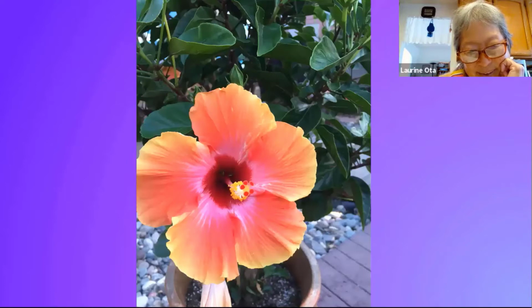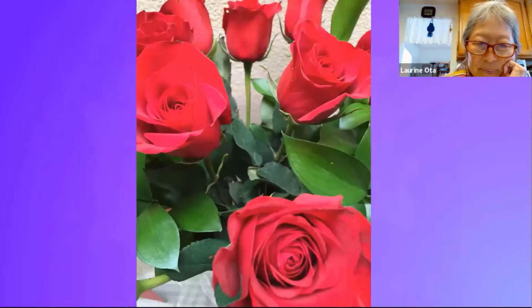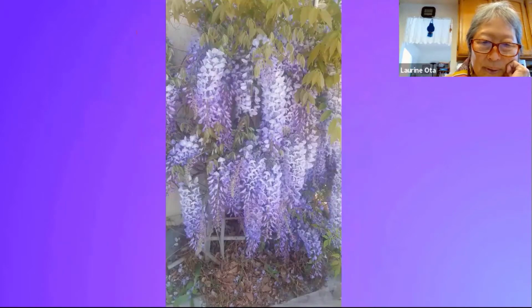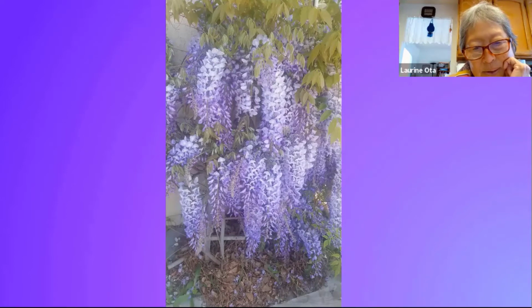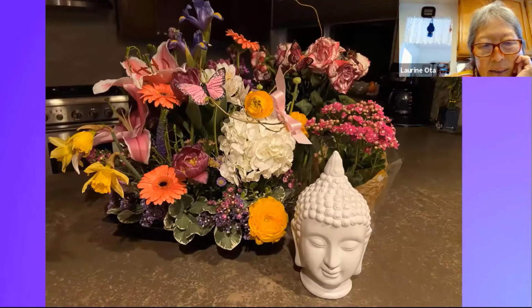Tulips look like fire. This has come in so many colors and variety. It's amazing. Plumeria too. It's a nice stand of wisteria, the way it's shaped. Whose yard is this from?